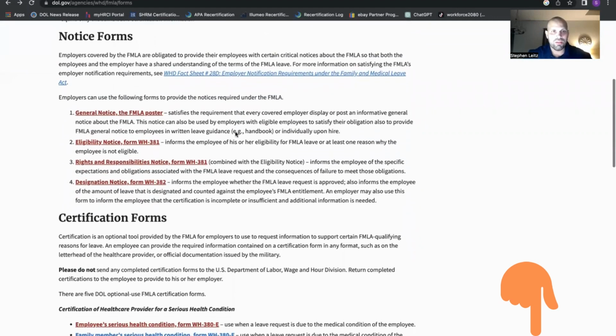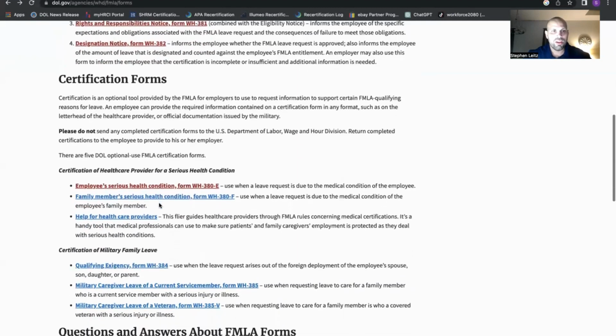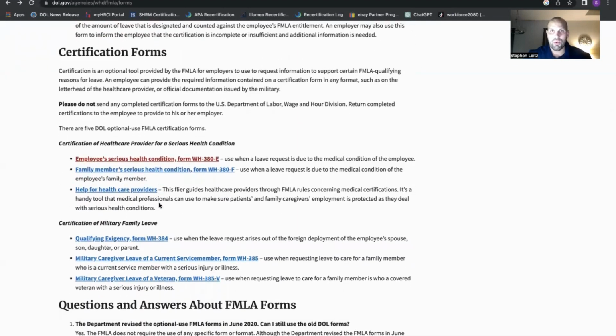Basically, this includes an FMLA poster, eligibility notice, you'll need that. Rights and responsibilities notice, you'll need that. Designation notice, you'll need that too. And of course, you have these certification forms. This is what you're going to have to actually give your employees so they can take it to their healthcare provider, their spouse's healthcare provider, their parents' healthcare provider, or any of their kids' healthcare provider, so they can fill out that documentation so you understand exactly what type of leave is needed.